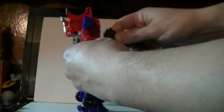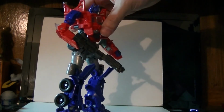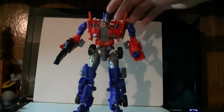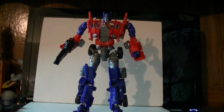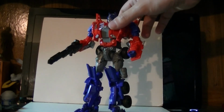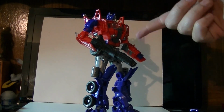And because of the way his hand is molded, you can even put it on this peg where it covers up his hand and makes it look like the gun grew out of his arm. So, yeah, I mean, it's not enough to win this round because this is cheating. It's using someone else's accessory. But for modular accessory play patterns, this guy is good.